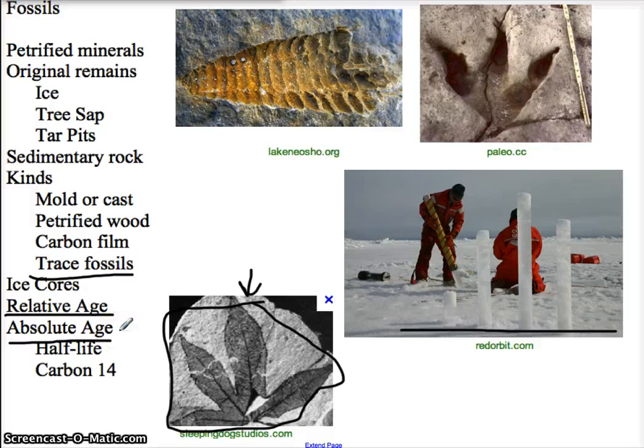How do they do that? Well, it's an atom's half-life. This is kind of a complicated concept, so let's see if we can get this. Atoms of many chemical elements break down at a predictable rate. The half-life is the length of time it takes for half of those atoms to break down. So scientists can measure the rate of any given rock deterioration to estimate the age of the fossil.